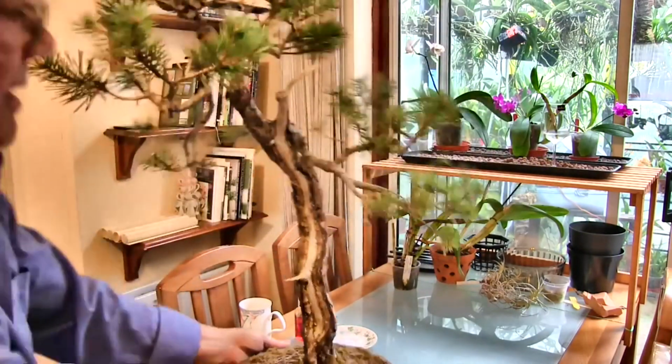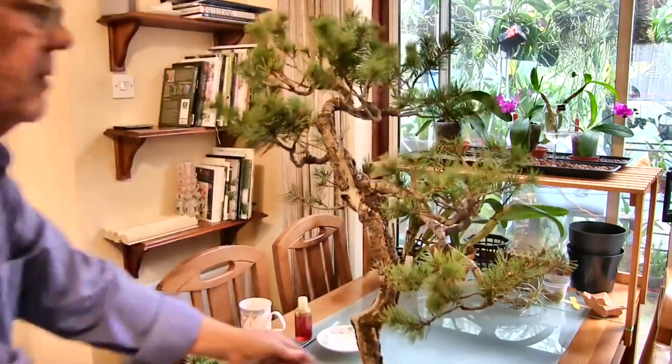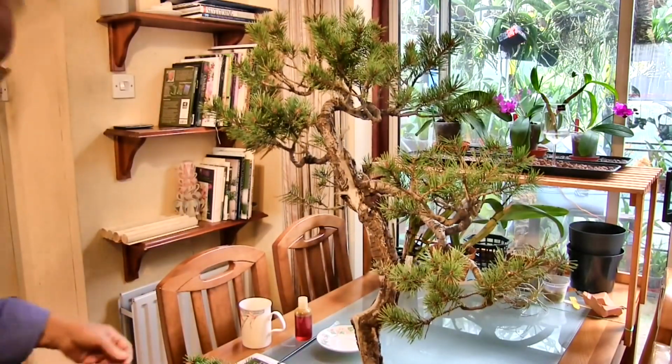Or from the side. No, from the front. That might be a little bit, is that out of shot? No, it's still in shot.